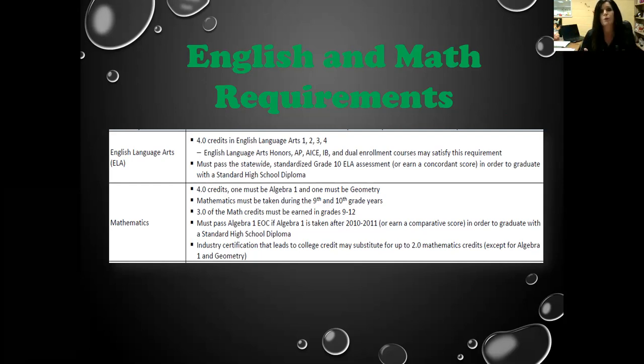As we get through the requirements, later on, we're actually going to look at a plan so you can see exactly the courses that you're required to take, and which ones most likely you will take in your freshman year, your sophomore year, your junior year, and your senior year. It's not written in stone, but I still want you to have a good understanding about it so when the high school counselors do come, you know what they're talking about.